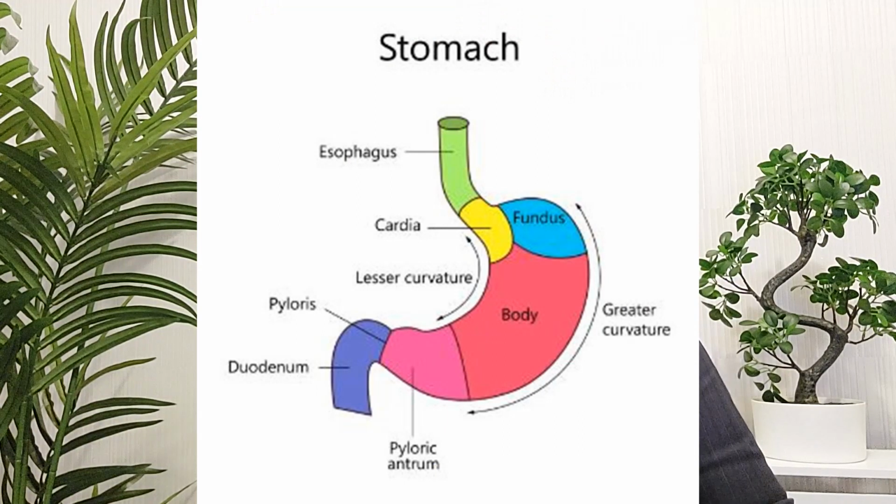First of all, let's find out what peptic ulcer is. Peptic ulcer is a sore that develops in the lining of the stomach or the upper part of the small intestines, also known as the duodenum. There are two types of peptic ulcer. We have the gastric or stomach ulcer and duodenal ulcer.